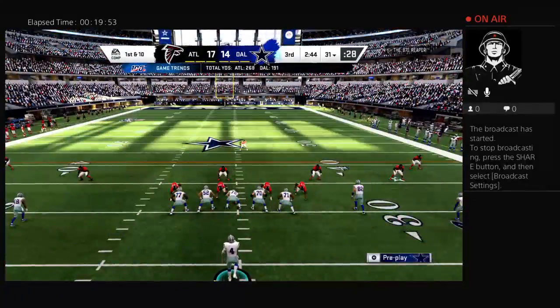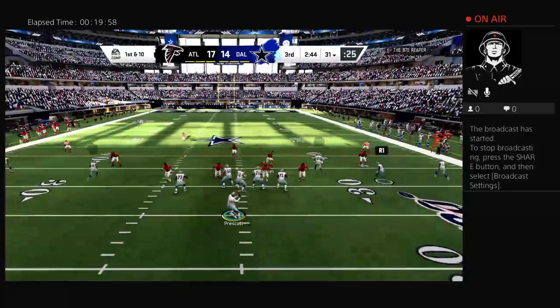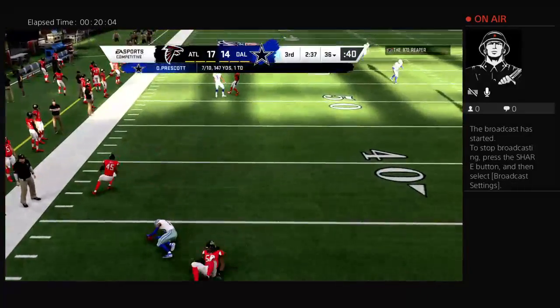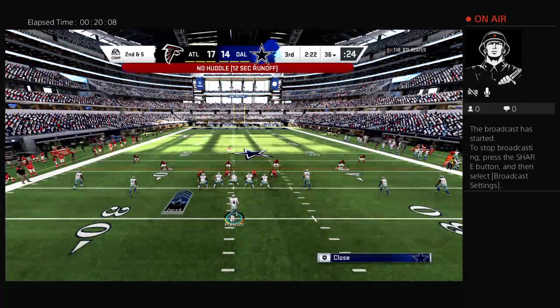So Prescott and the Cowboys now with a 1st and 10 at the 31-yard line. From the shotgun, it's Prescott. Austin's got it left side. 5 yards on the catch there, brings up 2nd down.